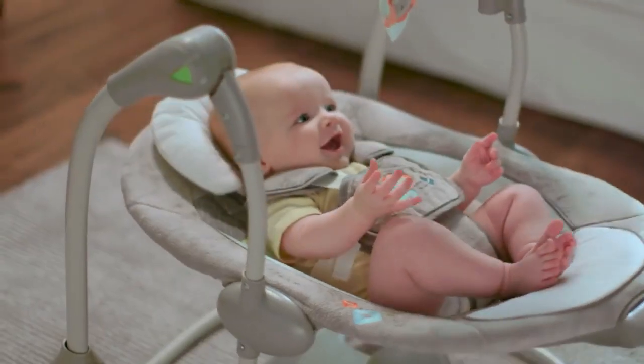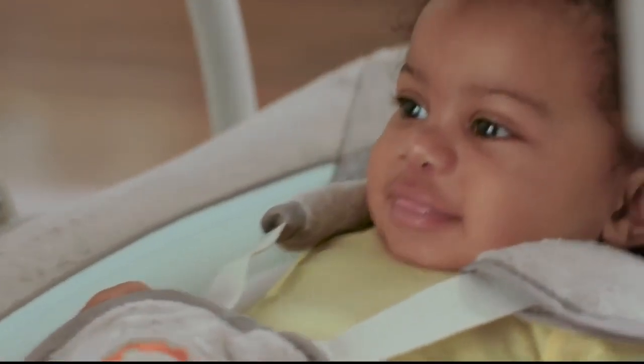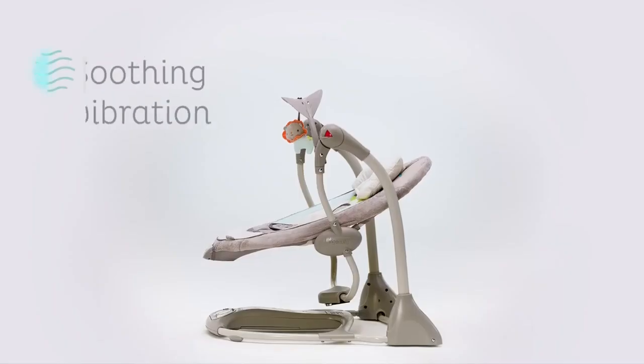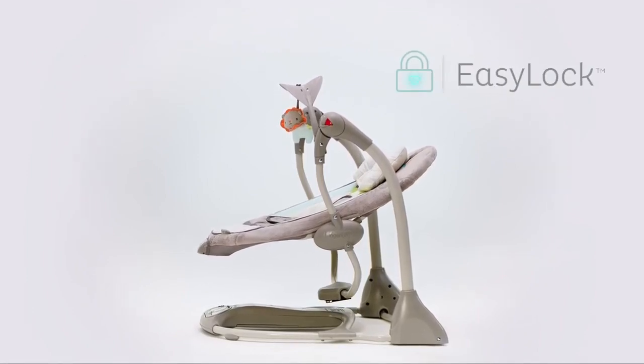If your little one likes to swing in silence, count on our Whisper Quiet technology to maintain baby zen. If your baby needs a break from the soothing movement, easily convert the swing to a stationary seat, with or without subtle vibrations. Our easy lock system makes this convertible seat safety enhanced.